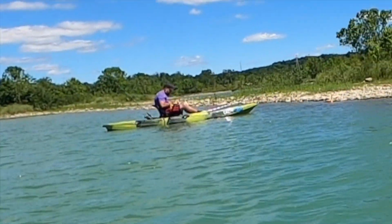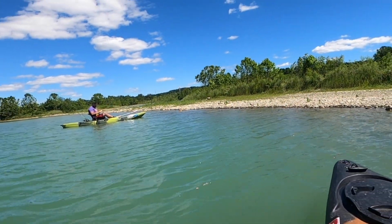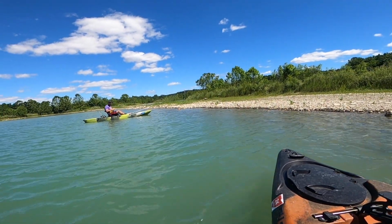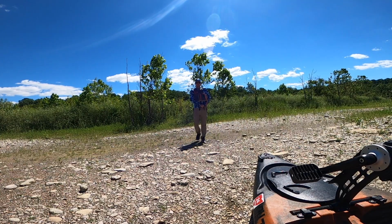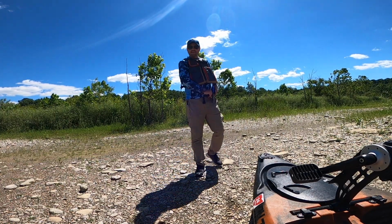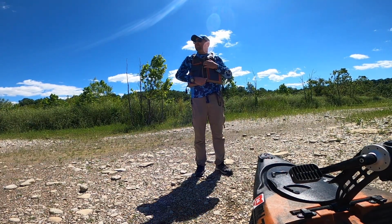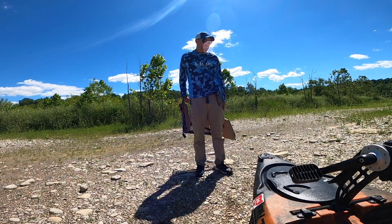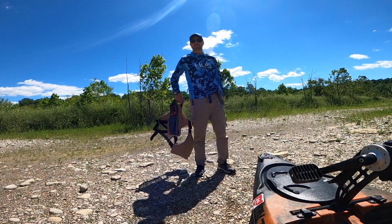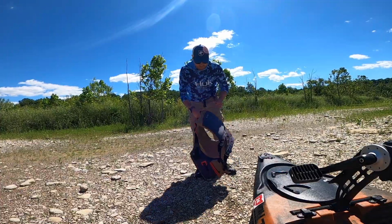Any luck out there? One 12-incher on the crankbait. As per usual, Matt and I are going to dock the boats up here on land and start walking the banks. It's really shallow around here, so it's nice to walk around some of these little side and all that kind of stuff. So let me get geared up here and we'll get at it.